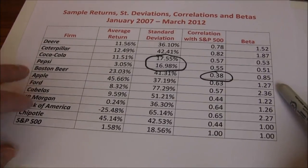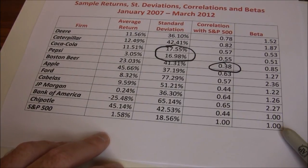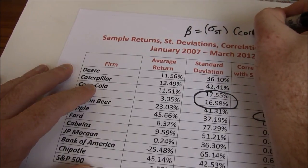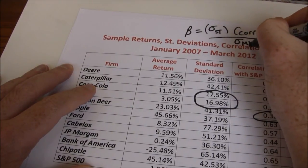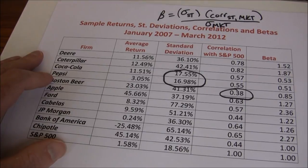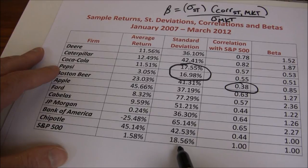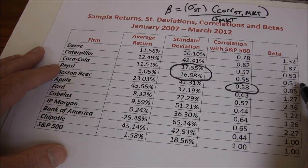And then we get to our beta. Beta for the S&P 500 is 1. That's our average risk beta. And remember, our formula for beta is just the standard deviation of the stock times the correlation between the stock and the market divided by the standard deviation of the market. So when I want to calculate the beta, for instance, of Pepsi, all I'm doing is taking the 16.98 times 0.55 and then dividing by the standard deviation of the market, that 18.56. That gives me my beta of 0.51. Very low levels of market risk.